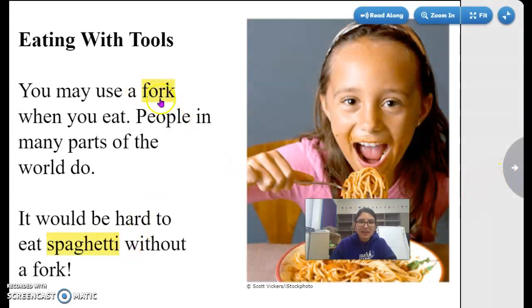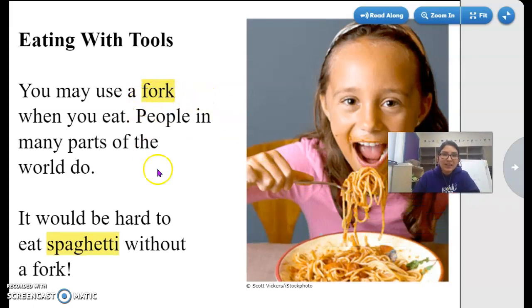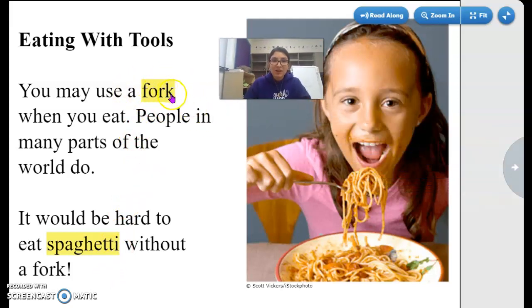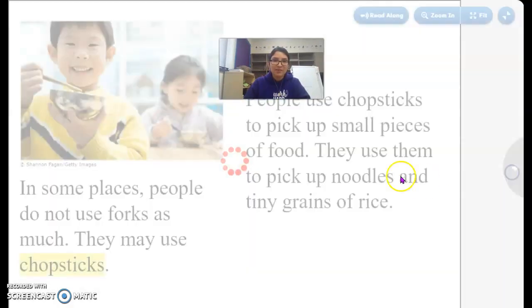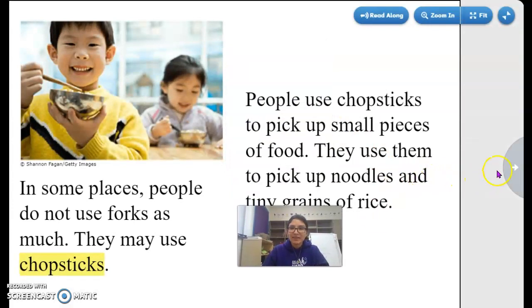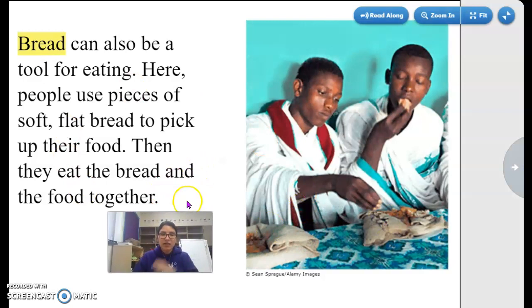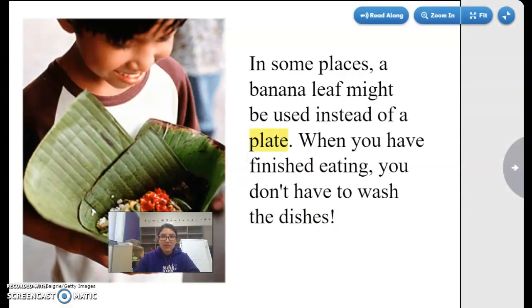Fork, spaghetti, notice how they are highlighted. They're meant to stand out. What type of text feature is this? Bold words, bold print, bold text. They all mean the same thing. It's meant for us, the reader, to notice this word and to pay attention and to recognize it. All right? Let's see. I believe that's all the text features that are in the story. Heading, photographs, bold print.